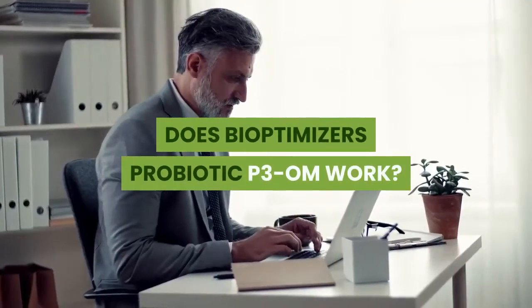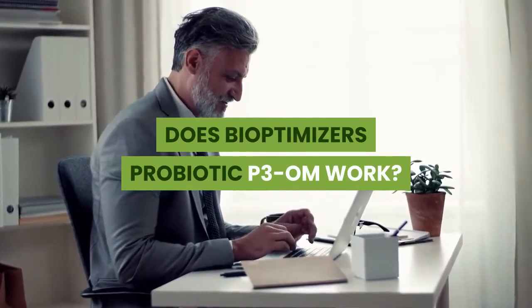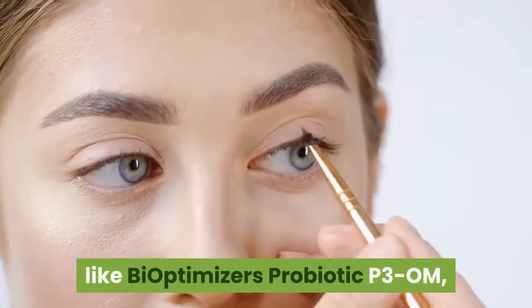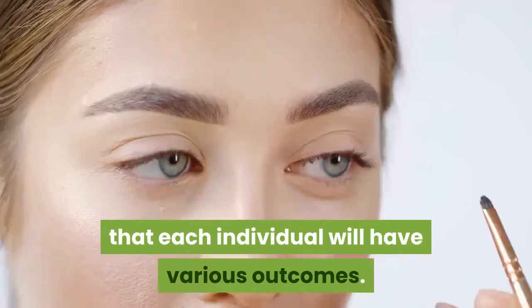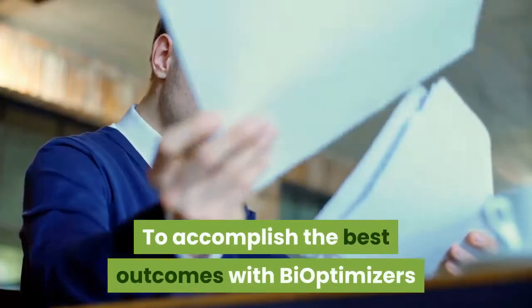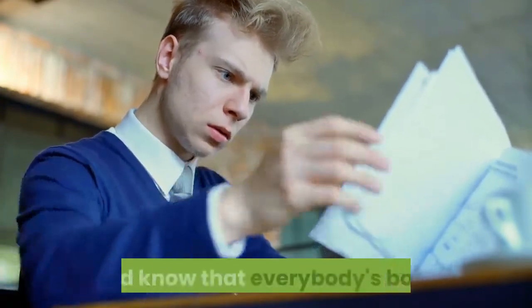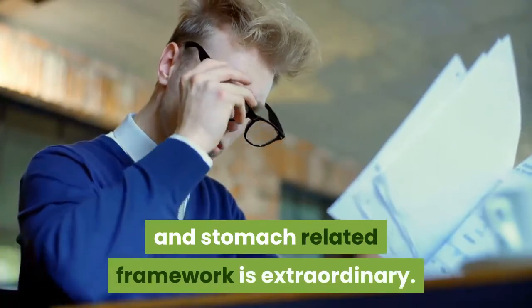Does BiOptimizers Probiotic P3OM work? Note that when taking any new supplement like BiOptimizers Probiotic P3OM, each individual will have different results. To accomplish the best results with BiOptimizers Probiotic P3OM, it is crucial to adhere to the directions and know that everybody's body and digestive system is different.